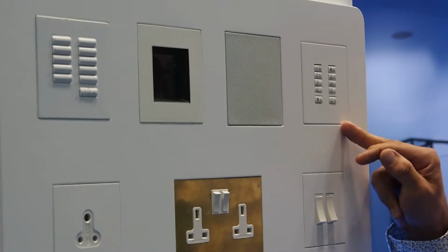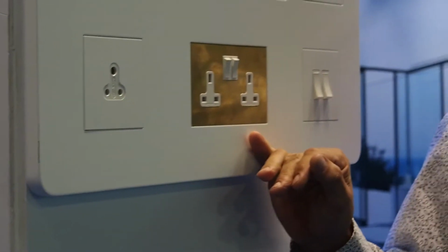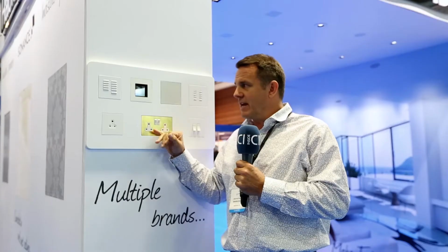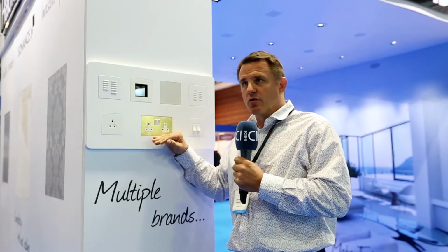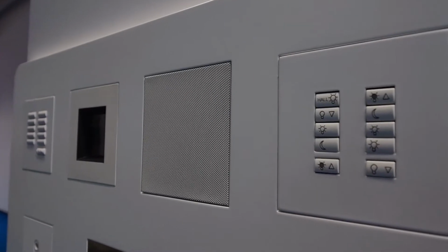We have a Mode lighting switch, and then we've worked closely with Wandsworth to come up with a series of UK-based sockets and switches to again give you the same flush look throughout the property. So it doesn't matter if it's at skirting board level right through to ceiling level, you get that completely clean flush look throughout.